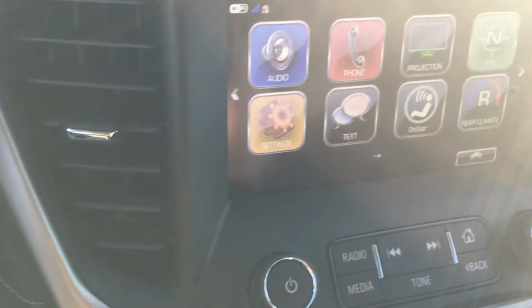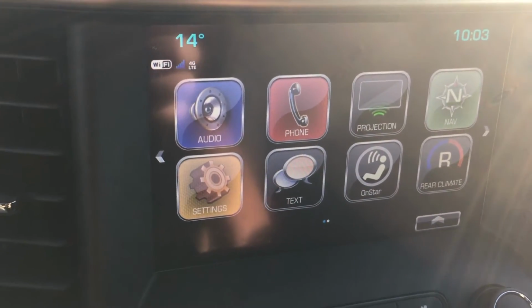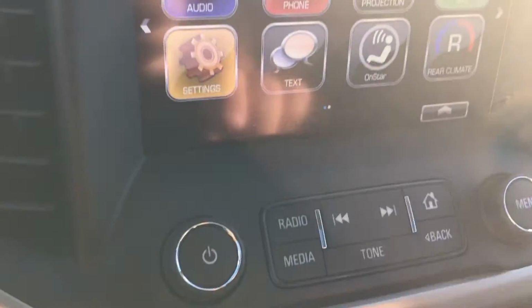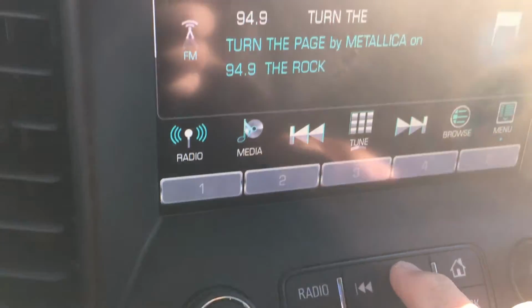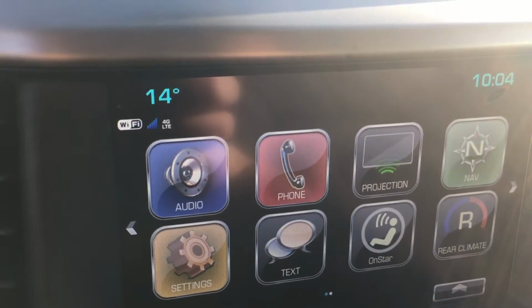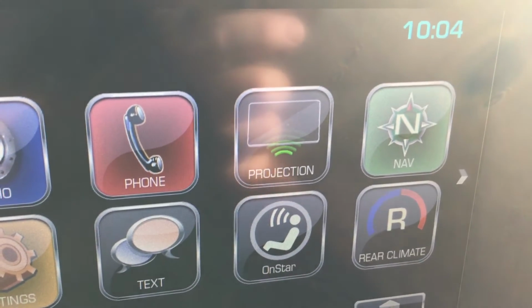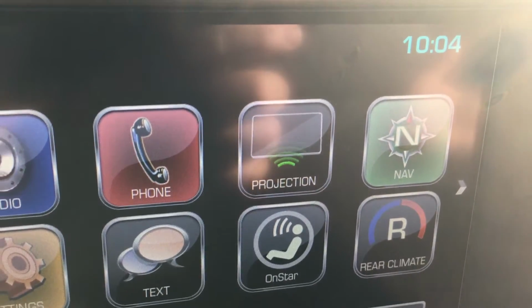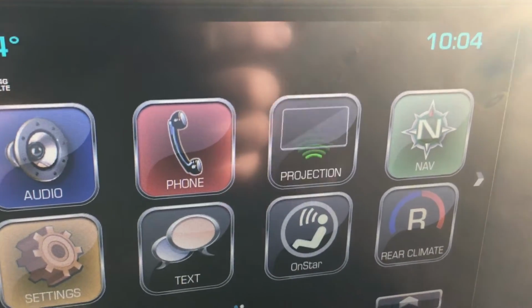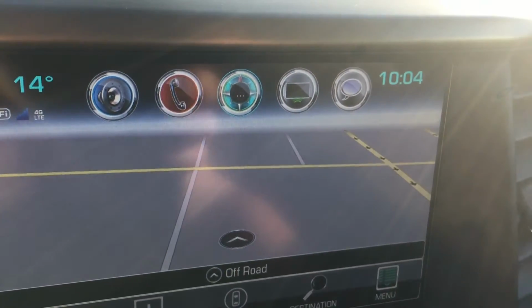All right, now let's take a look at the full 8-inch color touch screen. On the IntelliLink system, you have your AM, FM, Sirius XM satellite radio. And let's go back to the home screen here. Demonstration mode. And once you're on the home screen, you can see you can set up your hands-free call, and you've also got projection. So some of your enabled smartphones, you can use some of your favorite apps right here on the touch screen. And the navigation button right there, very responsive touch screen as well.